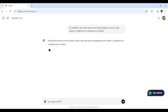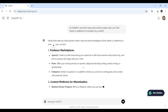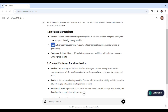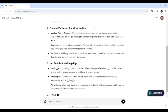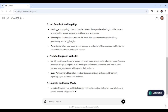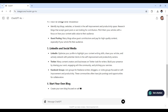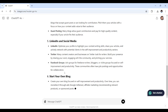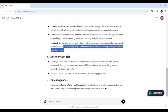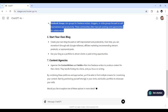As it currently processes, here are the following. First up, freelance marketplaces, just for you to find freelance work, let's say Fiverr or Upwork. Then content platforms, and there are a few suggestions, like Vocal Media, and so on and so forth. Going down here, there's also LinkedIn and social media. Yes, this can be helpful as well, with the Facebook groups, mainly job groups, that is. You can find job opportunities there.